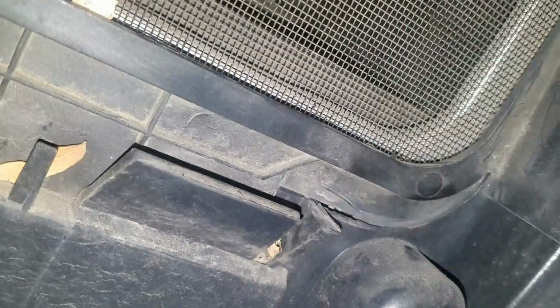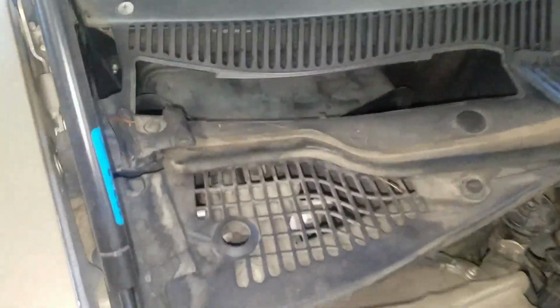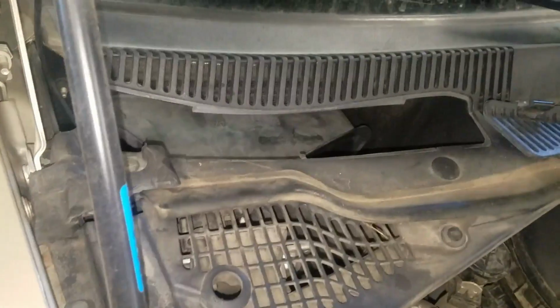Again, this is just to look and see what's in there, then hopefully find the door, but may eventually fix that. So this is on the passenger side, right inside the windshield there. It's where it's bringing in the fresh air.